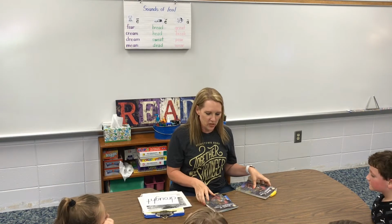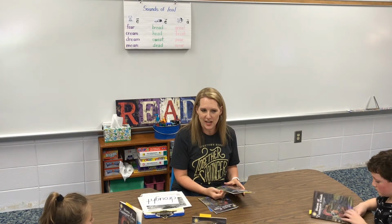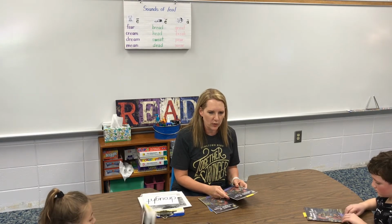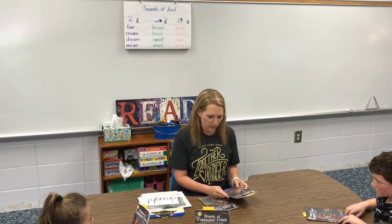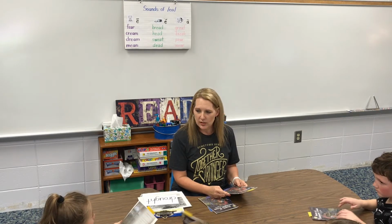I have got a great story for you guys today. Storm at Coldwater Creek is the title of the book that we're going to be reading today. All right, what do you notice is going on the front cover of the book? It's a storm and I think a twister's coming. You think a twister's coming, okay. A twister is like a tornado. It's a mini tornado.